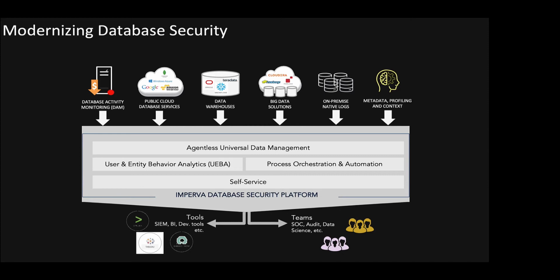And so if you look at what's happening in the industry, and certainly this was confirmed through some of the questions that were raised, yes, we have some questions around the DAM side of the house, but we have a lot of questions around how does this work in the cloud and how does this work with some of the new data platforms, in particular database as a service, where there is no option for installing an agent.